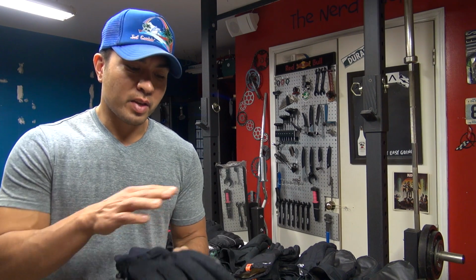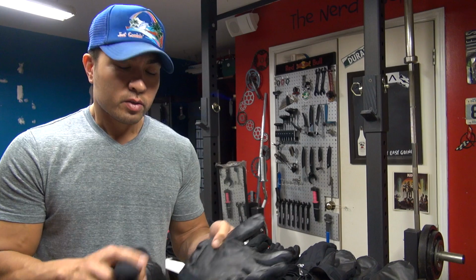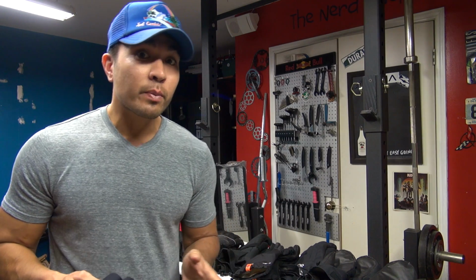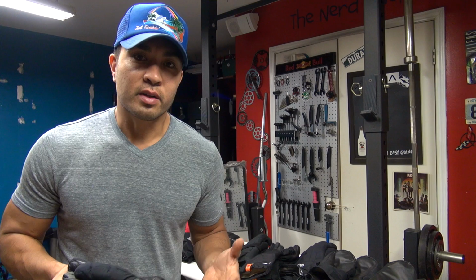Typically you'll see Patagonia gloves have like a nylon on the top and maybe like a leather part on the bottom right here. So these gloves, resale on this, probably around maybe 30 to 50 bucks, but still a brand that you don't want to look past. It's a good brand. The gloves are good. They're just not as good as the other ones, but they're decent for resale.